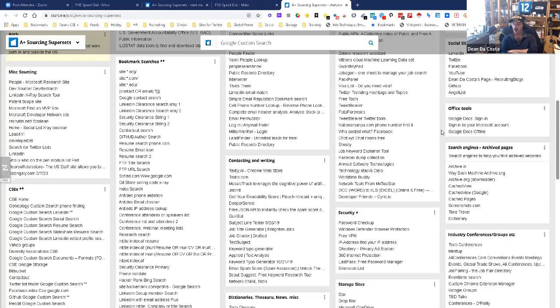Everything can be found. It's just a matter of what techniques you want to use. But the methodology is always the same: research, source, refine, research. Then you find what you want, download them, enhance them, and start doing your outreach. It's really kind of simple.